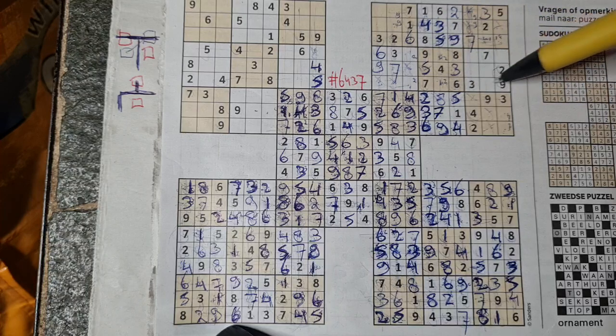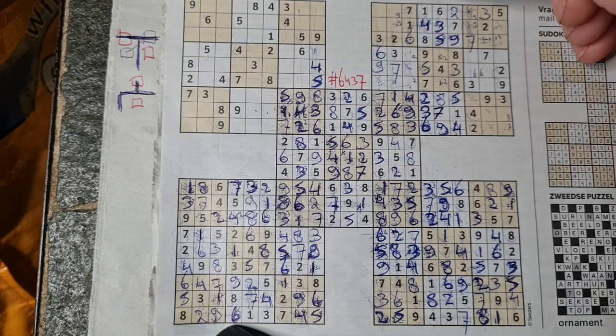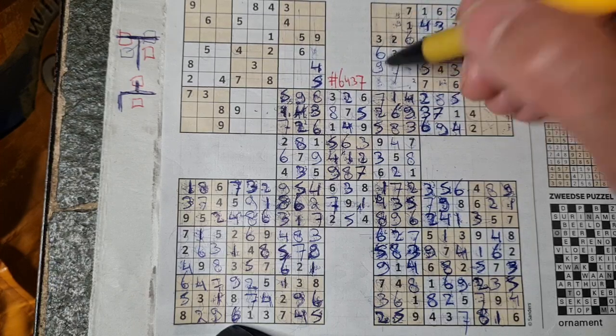6 in this row, 6 in that row, so in the middle row, only two places left for the 6, could be here, could be there. The 1 in the 3rd column, 1 in the 2nd column, so in the 1st column, the only place left for the 1 should be there.